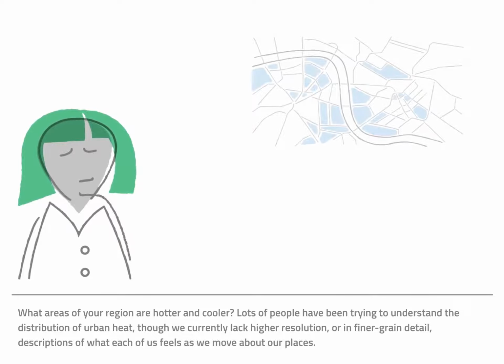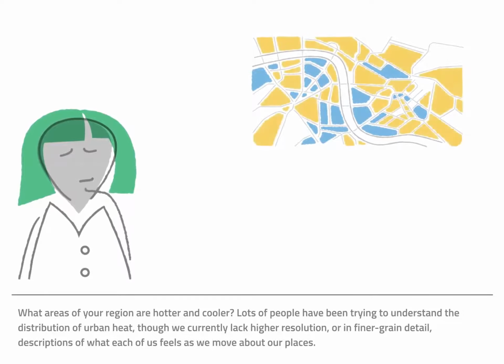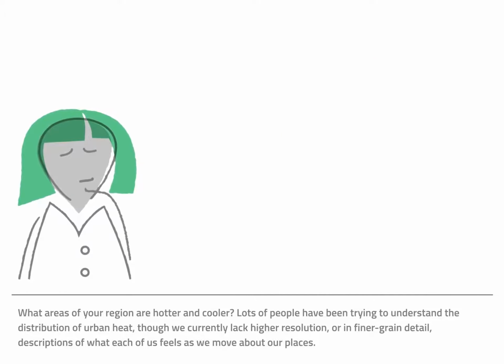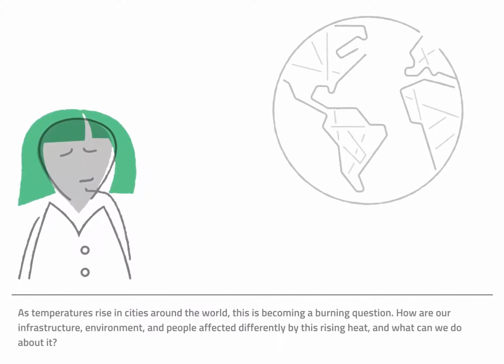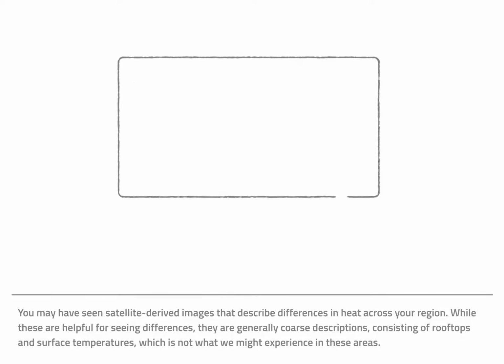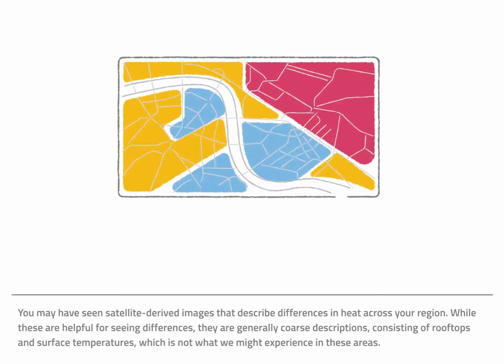Lots of people have been trying to understand the distribution of heat, though we currently lack higher resolution or finer grain detail descriptions of what each of us feels as we move about our places. As temperatures rise in cities around the world, this is becoming a burning question. How are our infrastructure, environment, and people affected differently by this rising heat, and what can we do about it? You may have seen satellite-derived images that describe differences in heat across your region. While these are helpful for seeing differences, they are generally coarse descriptions consisting of rooftops and surface temperatures, which is not what we might experience in these areas.